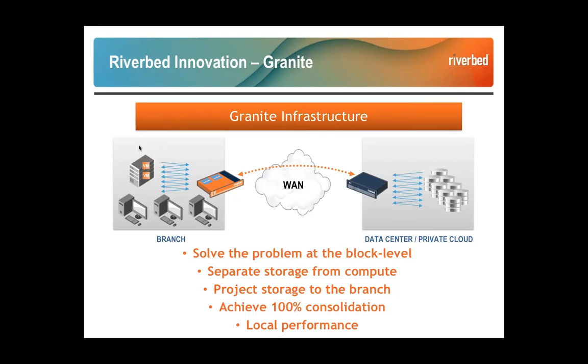And that's the crucial piece as to why you no longer need any form of backup or data protection in the branch, because every time a block changes on the Granite storage at the branch, it immediately tells the SAN that that data block has changed. You need to update it with this particular information. So effectively the SAN is a matter of seconds behind what the branch looks like. And that has a dramatic impact on the RPO for a branch.